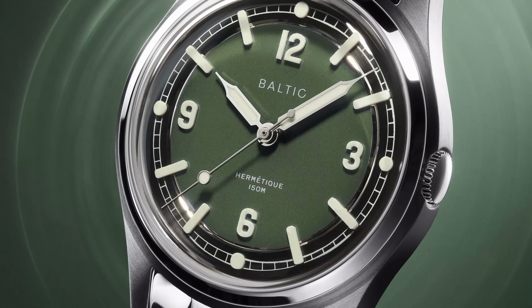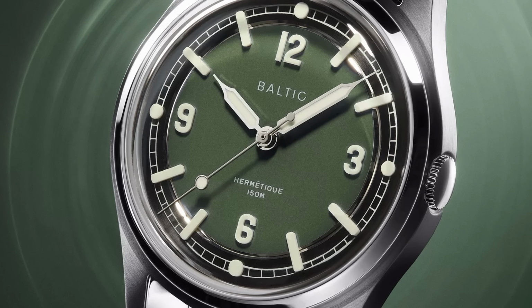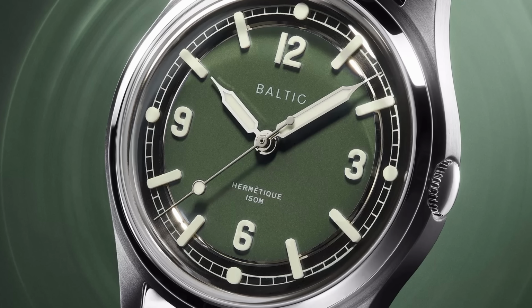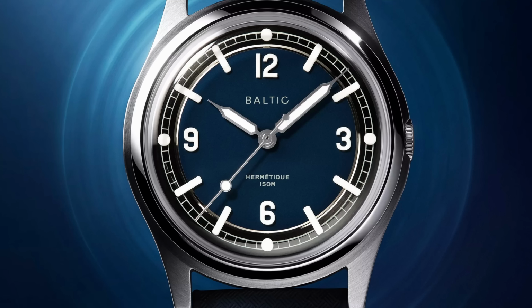The 3D hour markers and numerals are made from Super-LumiNova and create nice depth in the dial, and all this frames the polished steel syringe hour and minute hands and lollipop second hand, also coated in Super-LumiNova. It's water resistant up to 150 meters and comes with a Mido caliber 9039 self-winding movement with 42-hour power reserve, and prices start at €550 on the vulcanized rubber strap.